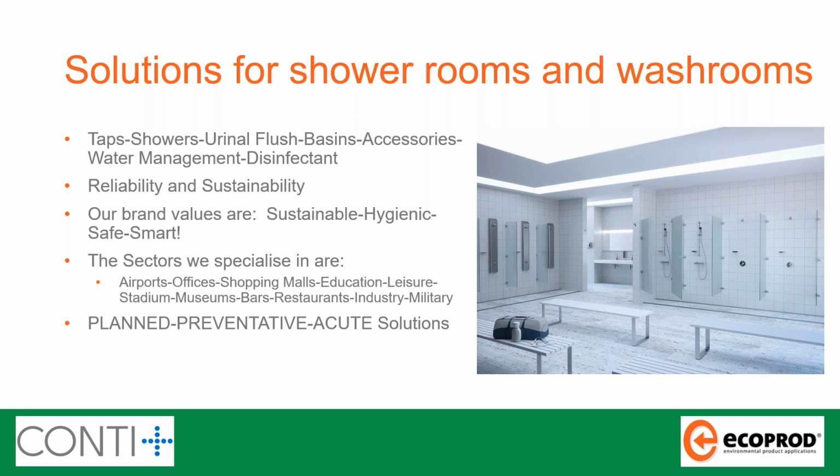Just to give you a quick steer, that image you can see on the screen right now gives you a good representation of the different options that Conti can start to work with you. You'll see some concealed shower elements on the right, some bar exposed showers towards the middle of the section, and over on the far left, some shower panels.